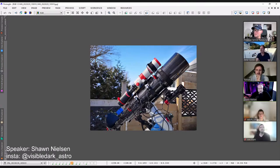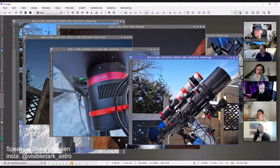And I actually might have the opportunity to test a Starfield 115 triplet. So I'm very much looking forward to that as well. Get some clear skies, and I'll be able to do some more testing with these different telescopes.